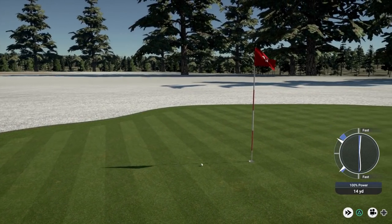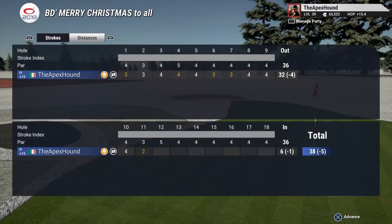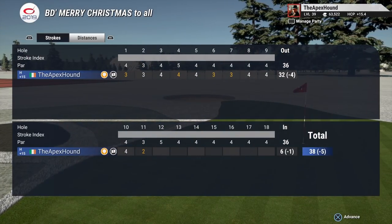Come on, get in there! Get in there, baby! Oh, woohoo! Chipping it in from the rock. Another Christmas miracle. It's a chip in. We nearly chipped it in on the last hole, and we did chip it in on this one, baby. Let's go. We got a par 5 to come.